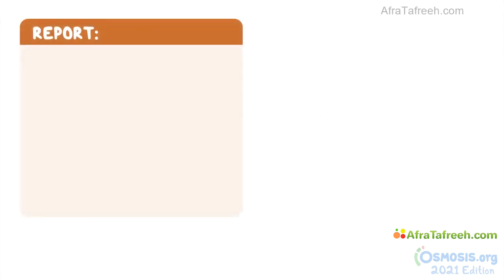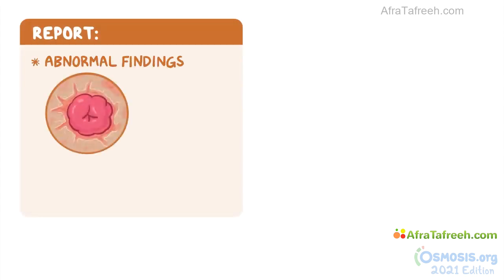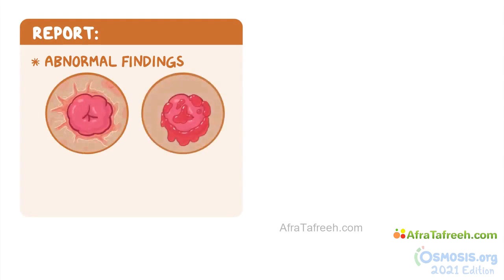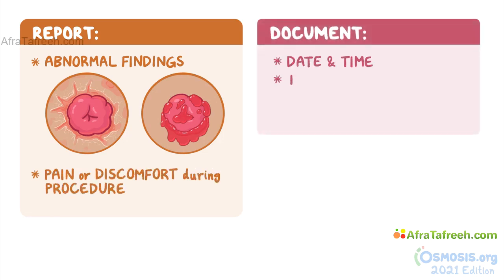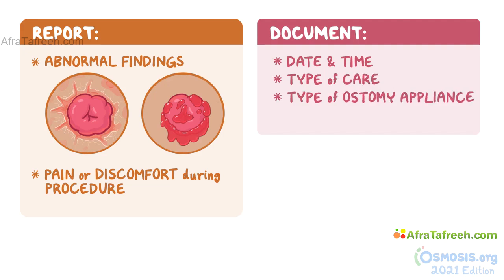When providing routine ostomy care, you should report immediately if you observe any abnormal findings, like signs of skin breakdown or excessive bleeding from and around the stoma, as well as any pain or discomfort during the procedure. Document the date and time, the type of care, and the type of ostomy appliance that you used. Also document any abnormal observations.